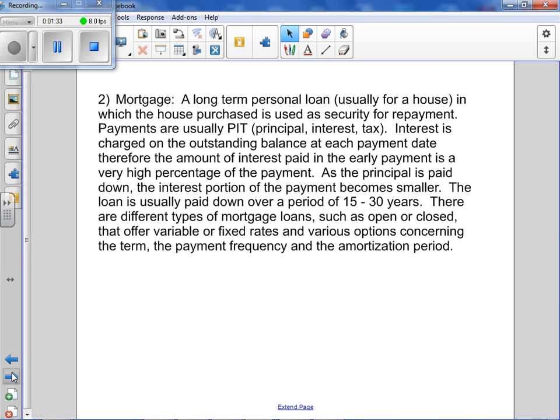The second type of cash credit is a mortgage. A mortgage is a long-term personal loan, and it's usually for a house in which the house purchased is used as a security for repayment. Payments are usually PIT, principal, interest, tax. The interest is charged on the outstanding balance at each payment date. Therefore, the amount of interest paid in the early payments is a very high percentage of the payment. As the principal is paid down, the interest portion of the payment becomes smaller. The loan is usually paid down over a period of 15 to 30 years.